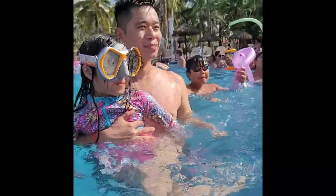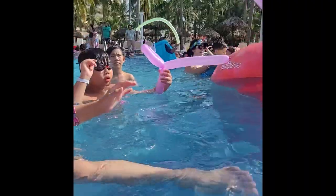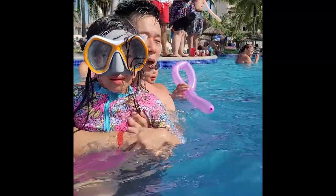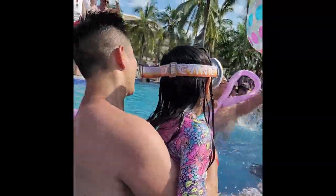Both of the pools in this hotel were fairly deep. There were very few shallow areas for children that are 7 and under to be able to stand, so keep that in mind when choosing a hotel. However, they did have a splash park where your kids can splash around and you don't have to worry about them drowning.